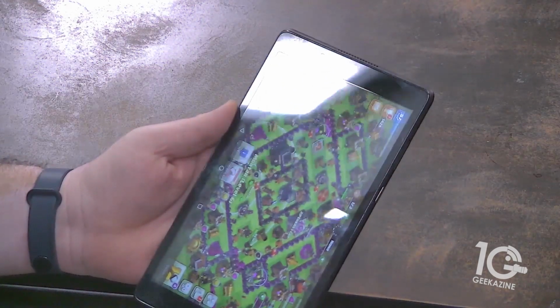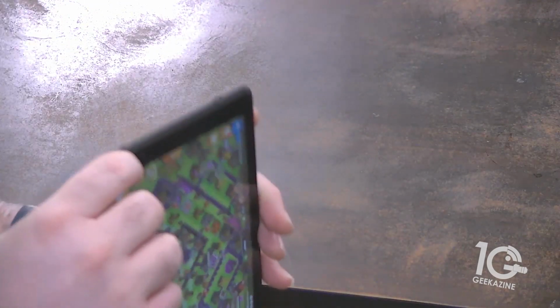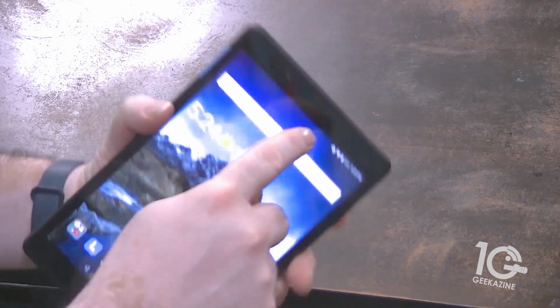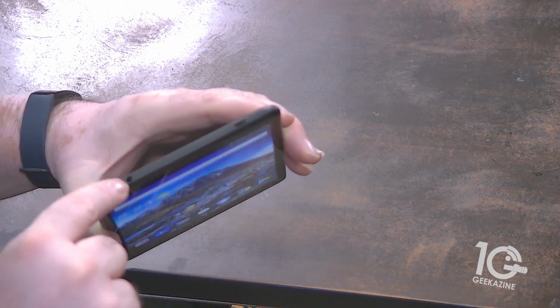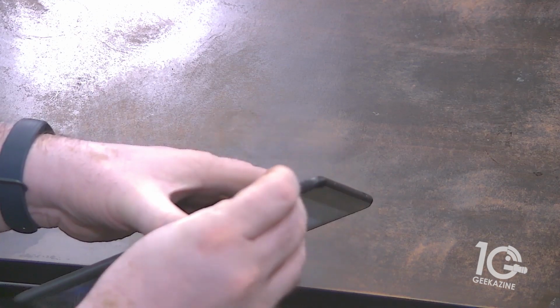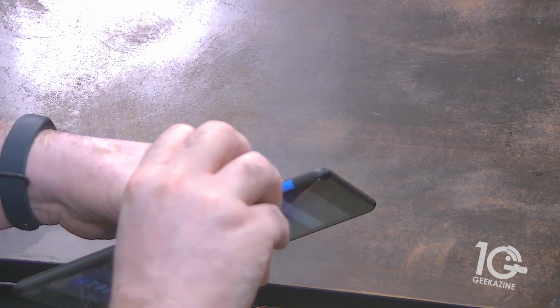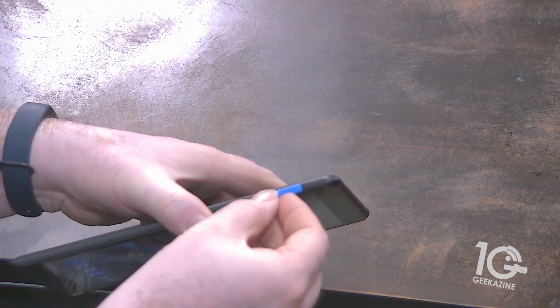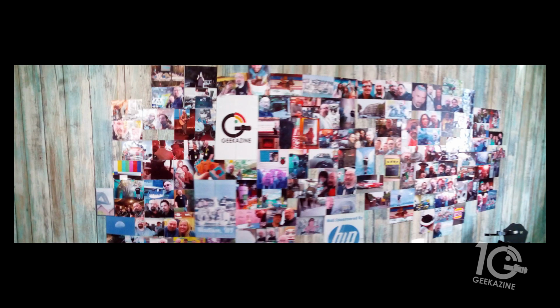tablets, 7 to 8. What we got, once again, just like the other ones, we got the rear camera, and of course we got the front camera. We got micro USB and headphone jack, and then over here, that's where the SD card comes in, this little Lenovo thing. There it is. Or you can put in an SD card right there. Also got panorama mode, which is something that the other tablets don't have. Not only the rear camera, but also the front camera.